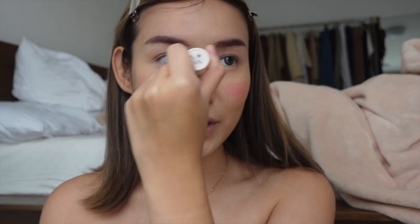We have here Desert Rose. I think I'm leaning towards Desert Rose. You guys know naman, I love my pinks, but to give you an idea on how they blend, they're really more sheer. They're supposed to melt better on the skin. Let's use the Desert Rose, and I'm just gonna swipe this really more on the apples of my cheeks, a little bit on my nose and on my chin.